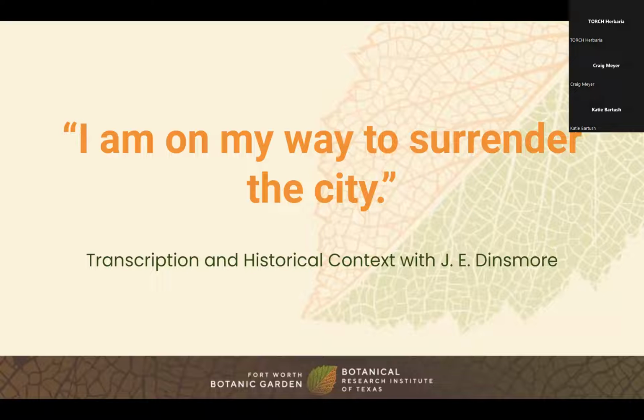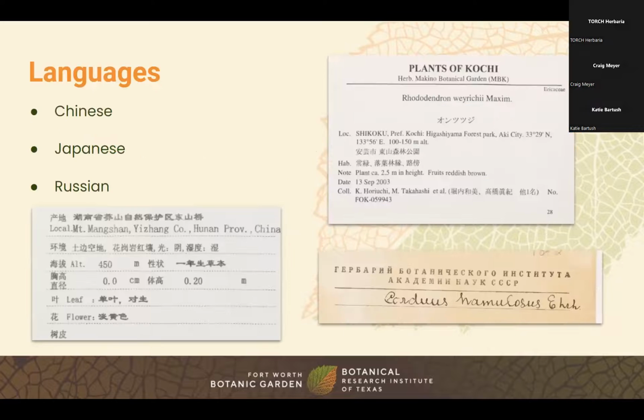Since we're working in Asia, we have some unique challenges that transcription in domestic collections here in the US just don't face. And they can be broadly divided into two problems: language and history. First, we'll talk about language. We're lucky in that most of our specimen labels are in English. There are, however, a few in Chinese or Russian and some in Japanese, and that creates a couple of problems.